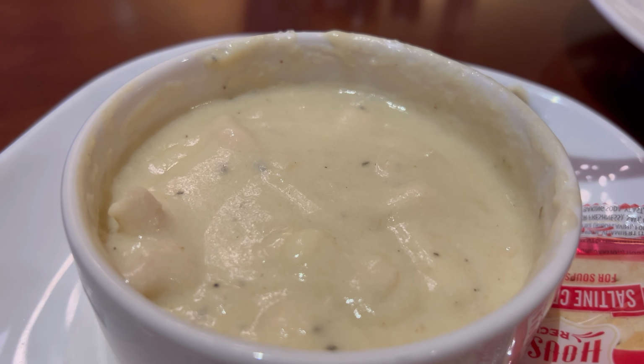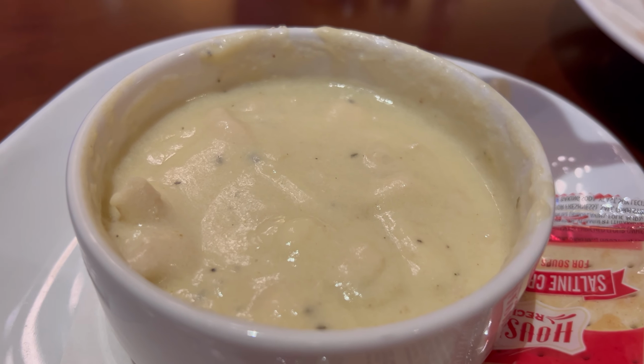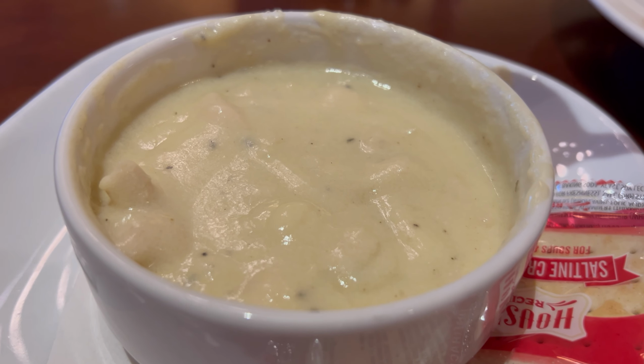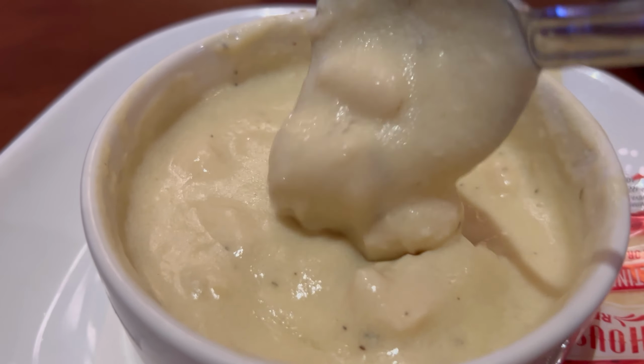An incredibly thick soup here, much more like a chowder. While it's creamy, it's incredibly rich. There's a lot of butter at work here, along with heavy cream. Be sure you're ready for a dense soup. I do like the chicken in here.